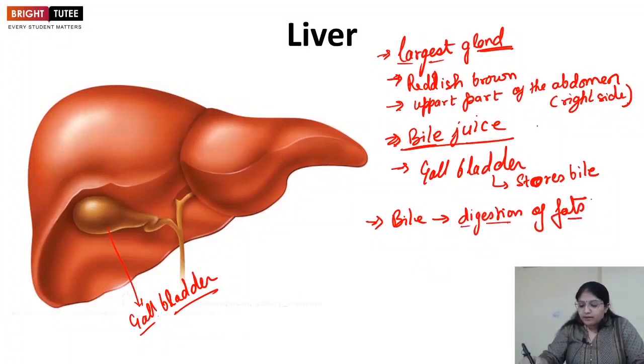Now as you can see, why do we need to study about these glands? First, because the secretion that they give out, for example bile juice which is given out by the liver, is helping in the digestion of fat, and the bile juice is secreted into the gallbladder, and from the gallbladder it goes into the small intestine, right? So please remember all these aspects about the liver. It's a very important organ, a very important gland that is present in our body, right?